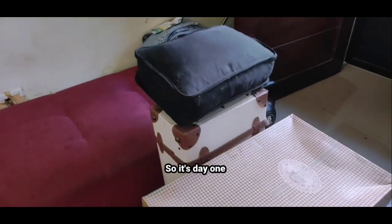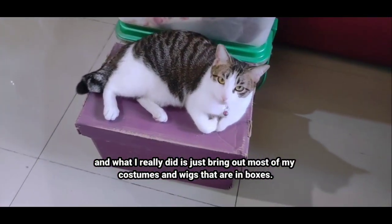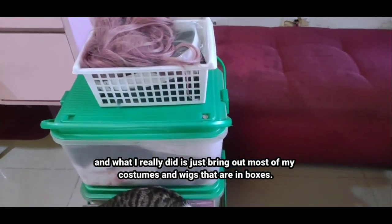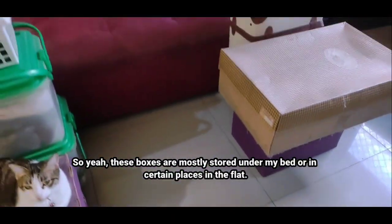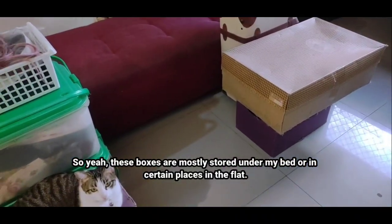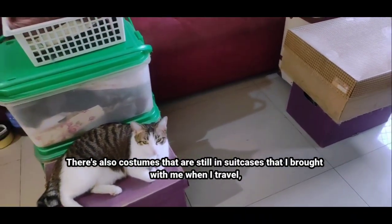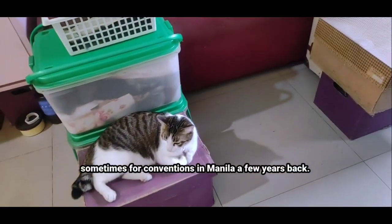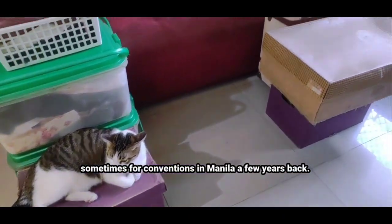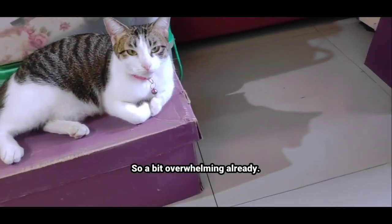So it's day one, and what I really did is just bring out most of my costumes and wigs that are in boxes. These boxes were mostly stored under my bed or in certain places in the flat. There are also costumes that are still in suitcases that I brought with me when I travel, sometimes for conventions in Manila a few years back. So a bit overwhelming already.